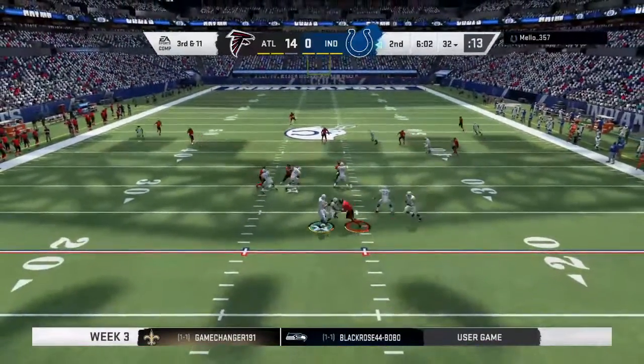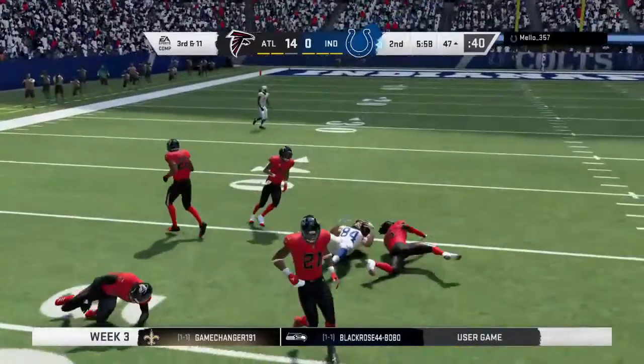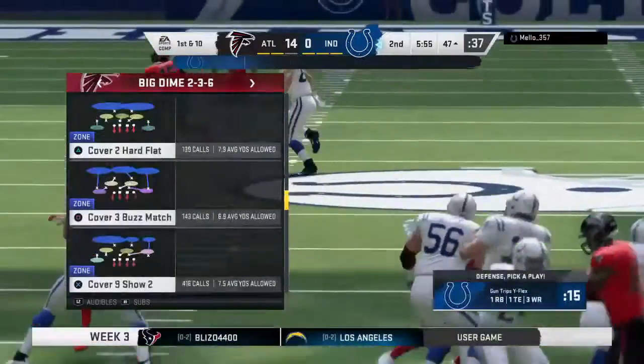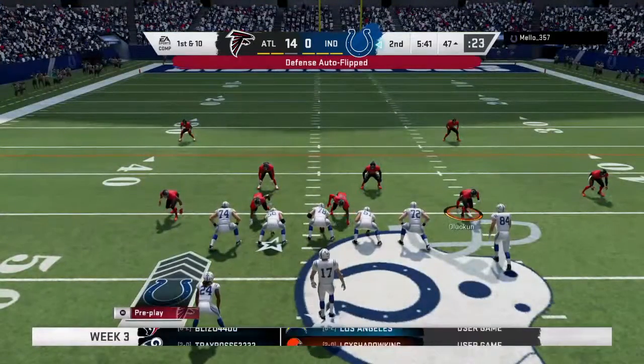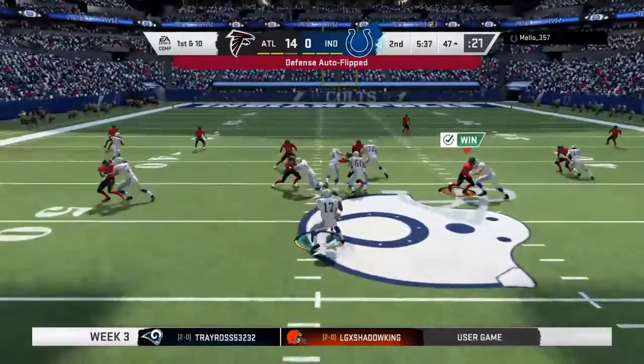On 3rd down, Rivers. Taken in by the tight end, Doyle, and he'll be taken down, but not before they work it across midfield. 21 yards there on 3rd down. From Falcon territory now, here's 1st and 10 at the 47.